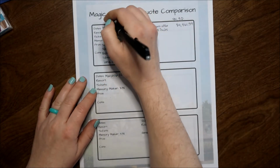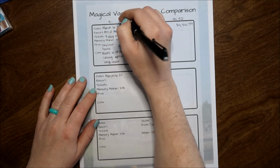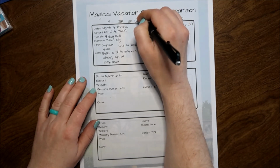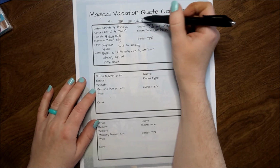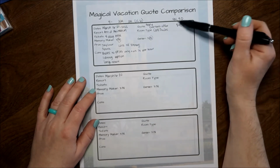Oh, and I didn't put down, this is for four people. You've got two adults and two kids. And the kids, I did 11 and 6, I think. The 11-year-old will be counted as an adult on ticket prices. That's why I did that. And then the 6-year-old will get a child's ticket. So that's kind of important if you're looking at this.